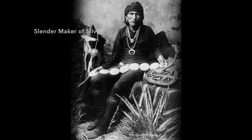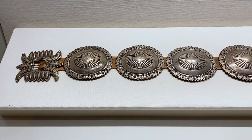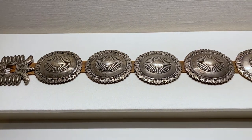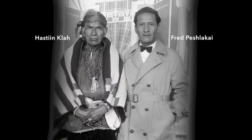The history of Native American jewelry may be seen as a development from implement to curio to craft to fine art. I'm standing in front of a case of the jewelry of Fred Peshlakai. And across from me is a case of Slender Maker of Silver. Slender Maker of Silver is generally considered to be the first Native American jeweler to develop an individual style that was recognized. And his son, Fred Peshlakai, continued that development.